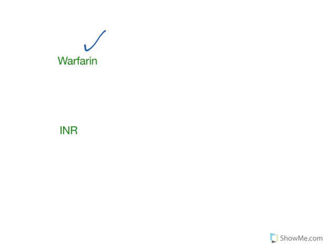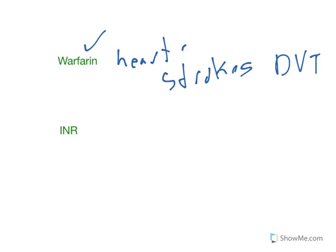So warfarin is a good and safe drug, and it'll help us prevent things like heart attacks, strokes, and DVTs.